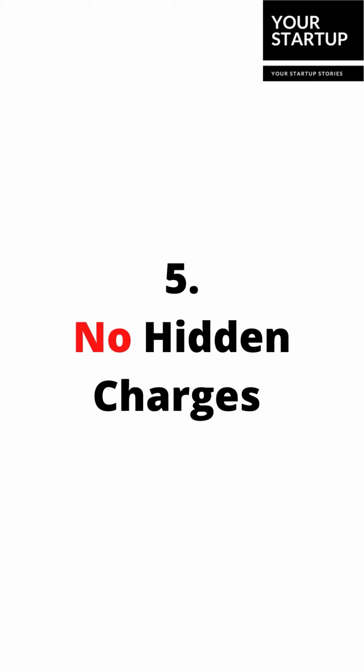Number five, there is no hidden charges and there's no additional fees. You don't have to pay for any kind of messaging service or email service, and there is no annual maintenance charges as well.